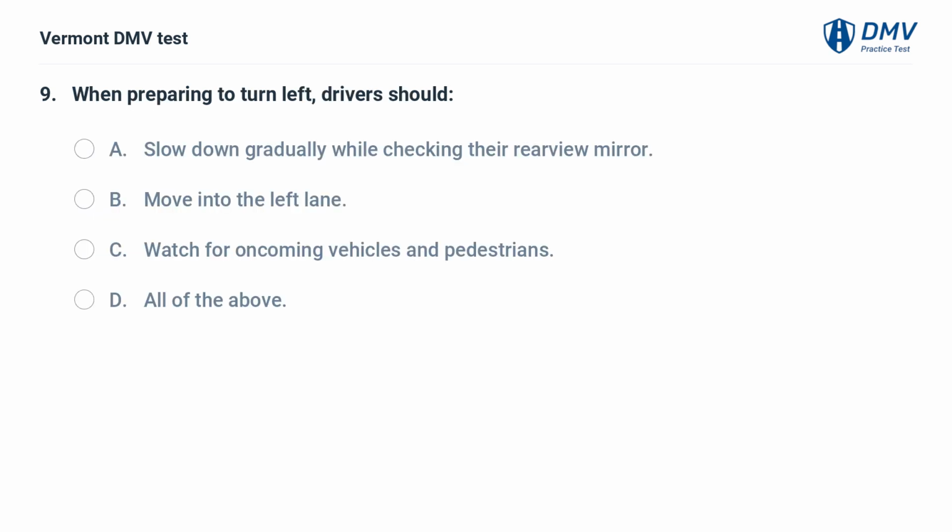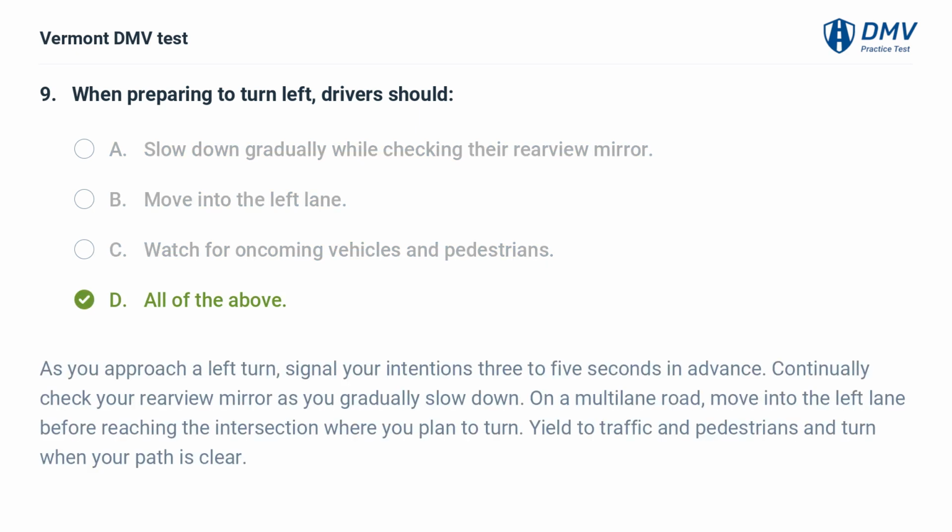When preparing to turn left, drivers should: A. slow down gradually while checking their rear-view mirror. B. move into the left lane. C. watch for oncoming vehicles and pedestrians. D. all of the above. D. all of the above.